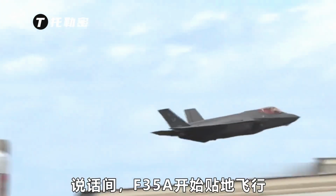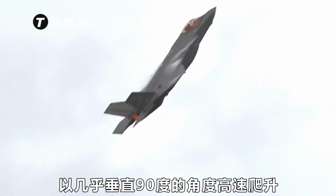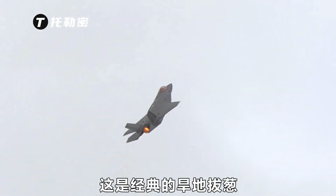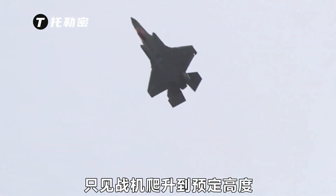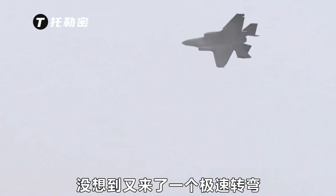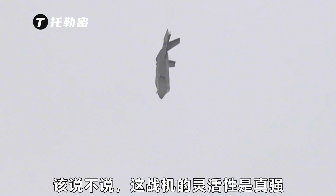While speaking, the F-35A begins to fly close to the ground. After a few seconds, the nose of the fighter jet is raised at high speed at an angle of almost 90 degrees vertical. Both wings are shrouded in a layer of white fog. This is a classic maneuver. I saw the fighter plane climb to the predetermined altitude, then turn the nose back. I thought it was going to fly flat, but I didn't expect another sharp turn. Should I say, the flexibility of this fighter is really strong.